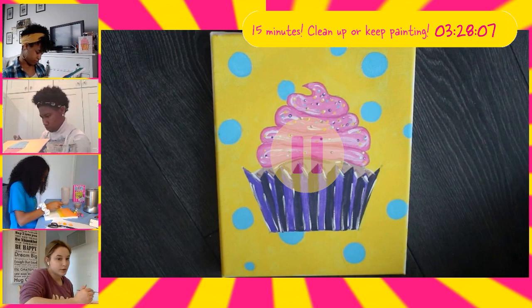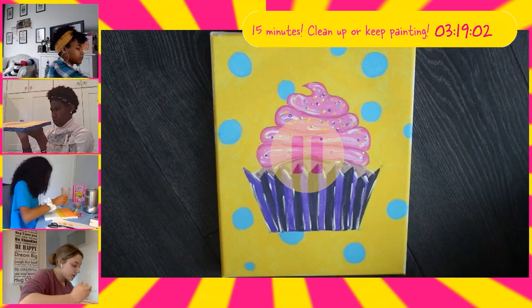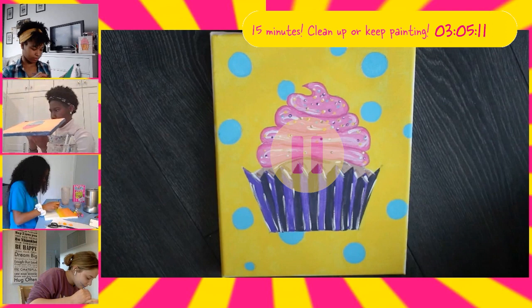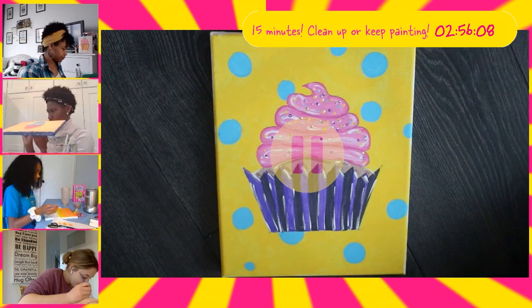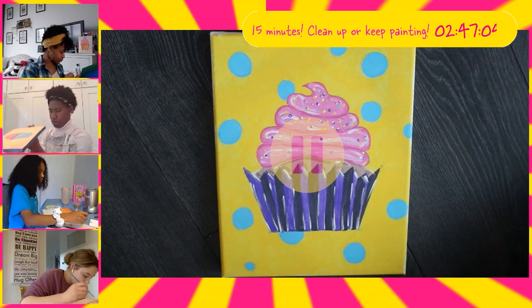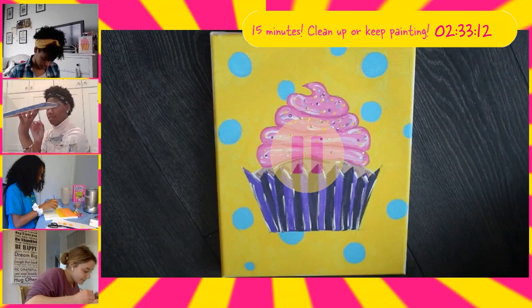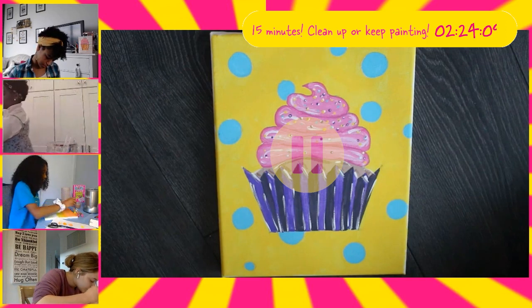Just a random one. Sorry, my mom asked me a question. Whoa. Whoa, I got a little bit of paint on the countertop. No. Paint generally washes off, right? Kind of. Or you can scrape it off. Yeah. Let me go do that.